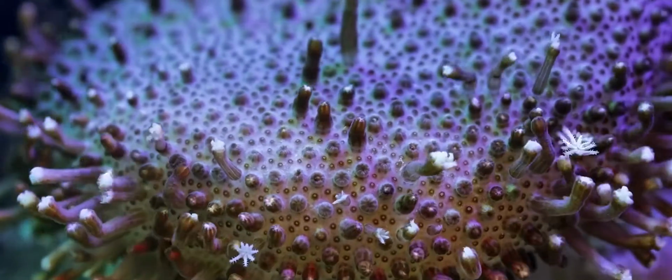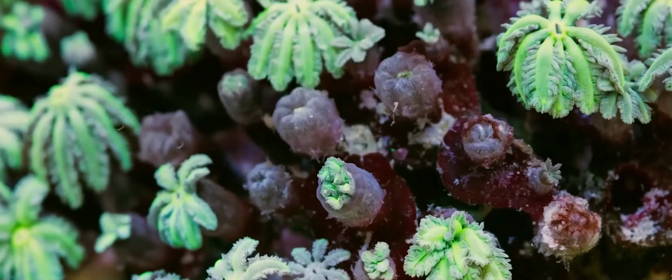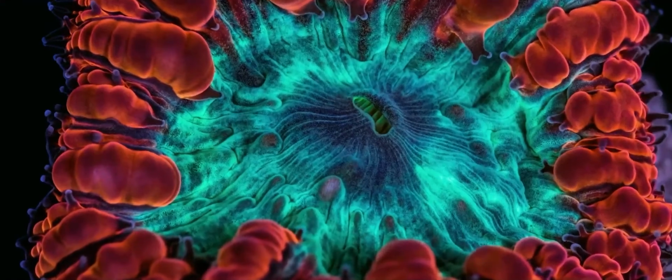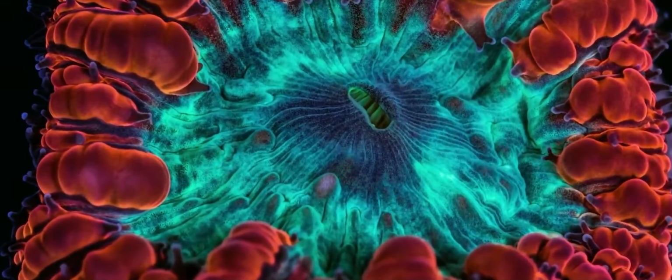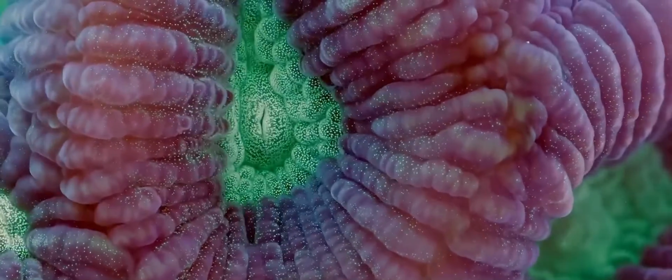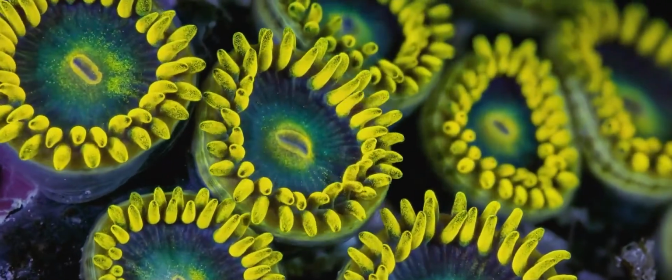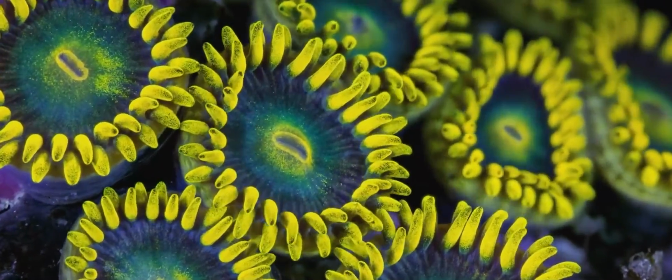Coral reefs are like the rainforest of the sea. They provide habitat, they provide food, they provide shoreline protection. They're a living, growing organism that grows out of the bottom of the ocean.